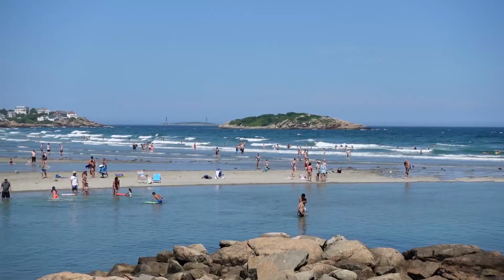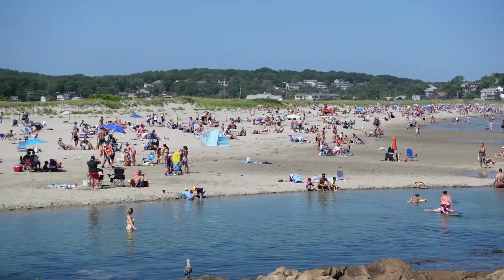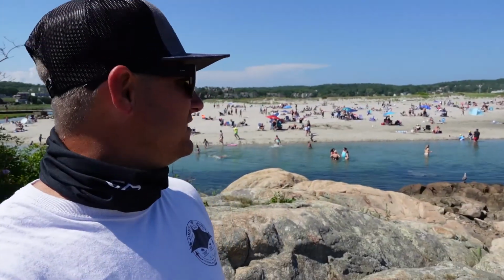I don't know, the waves look like junk right now, but you can see in the background distance the twin lighthouses at Straitsmouth Island. It's a cool beach, giant mansion on the point right there. Very, very cool beach, crowded, and we're gonna keep going. I'm gonna show you guys a memorial. We're gonna call it a day. It's been a long day, and I appreciate you guys sticking around.